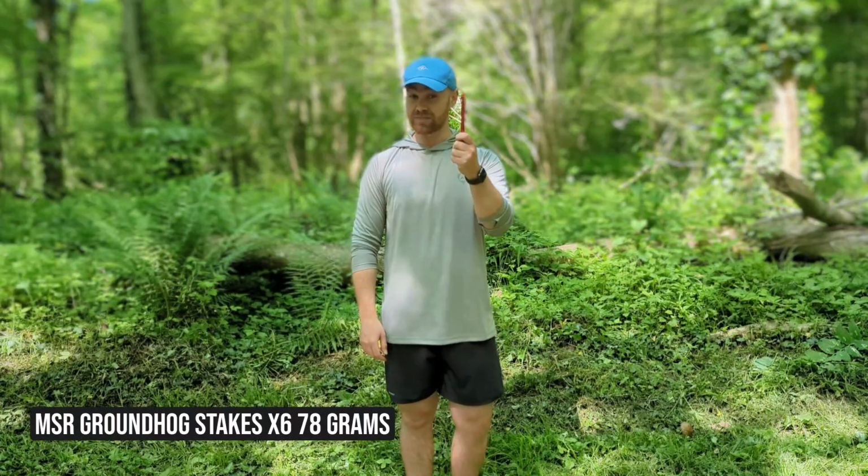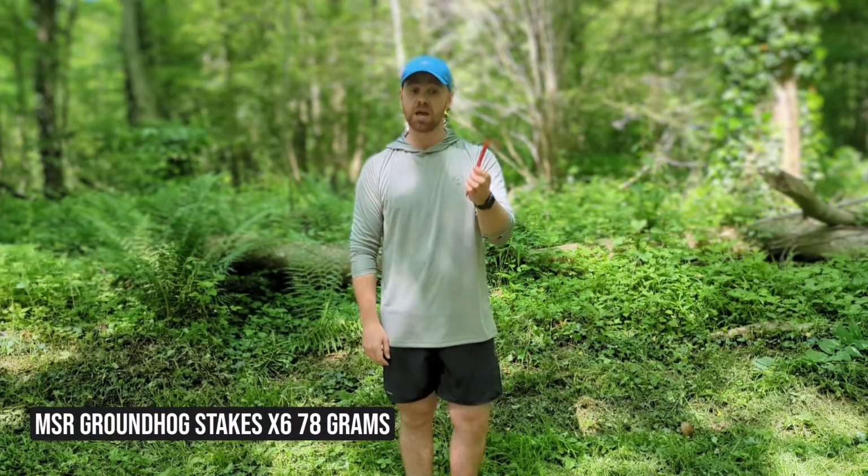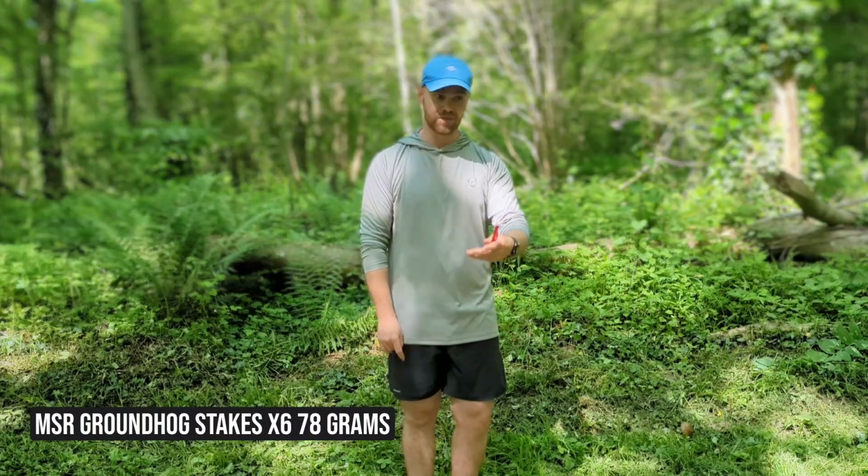I'm going to be taking 6 of these along with me. The tent itself requires 6 as a minimum, so there's 6 of these, and there's going to be a single spare coming with me from the original kit.